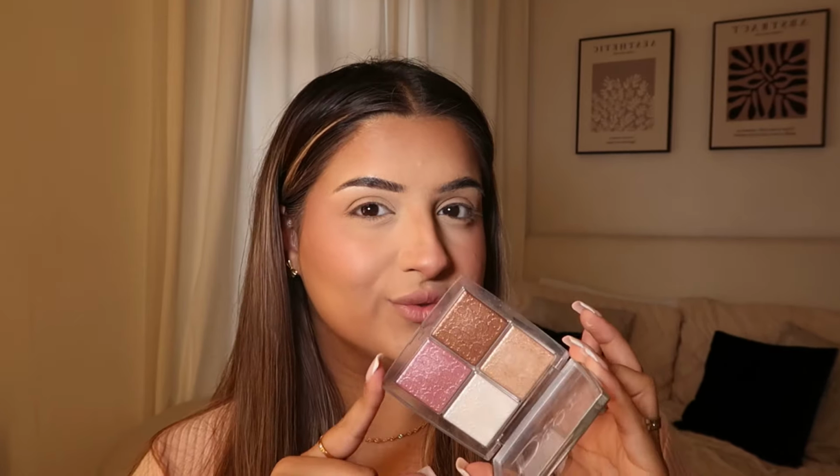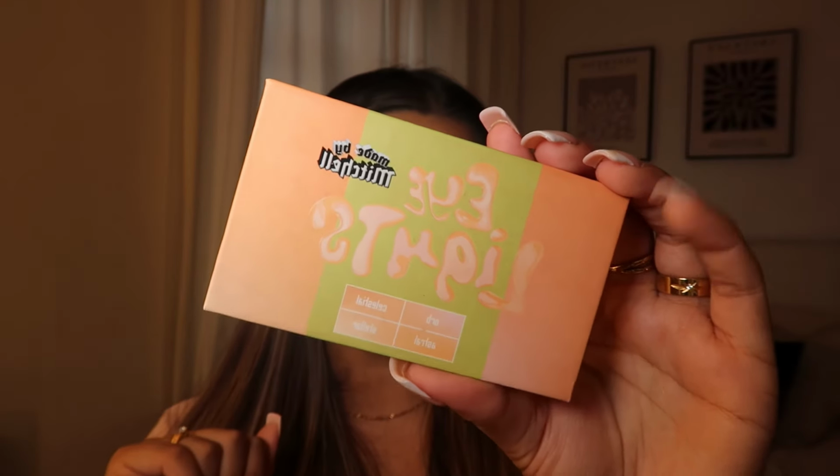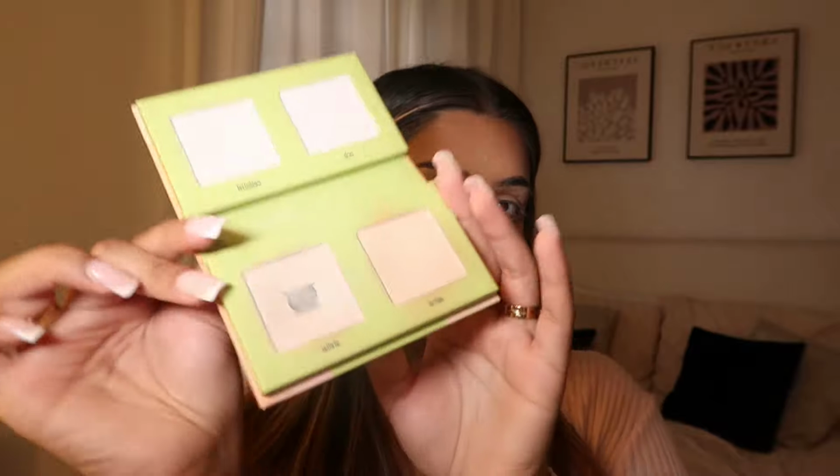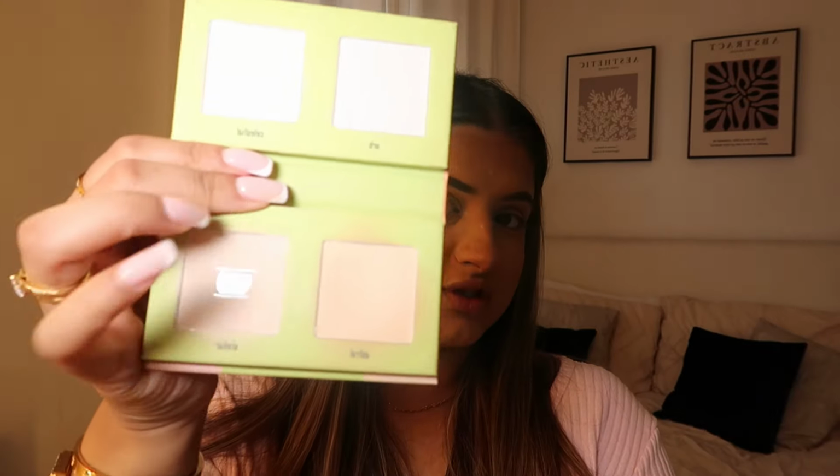Okay, one last step before we finish our base. If you know me, you'll know I love a bright under eye, and that's where this comes in. This is the Made by Mitchell Brightening Powders. Again, a holy grail, if you can't already tell. I think this is in the shade Starlight. Yeah, this is the Starlight. Actually 4 different ranges, but I went for the Starlight.